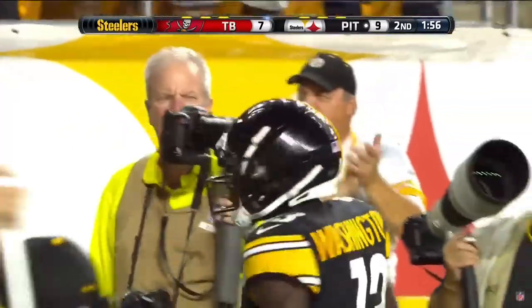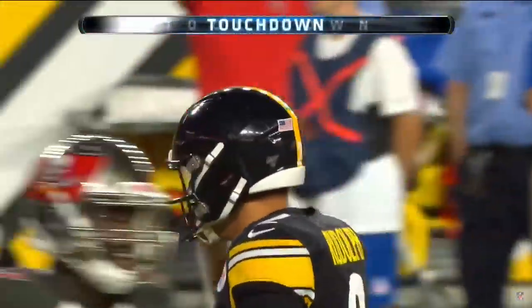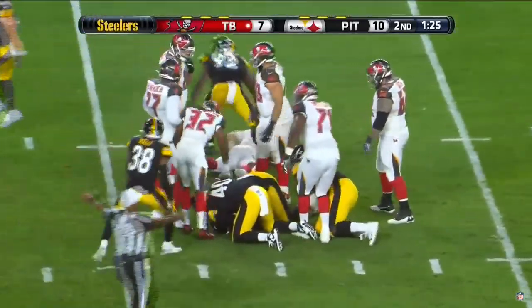Defensively, the big addition is first-round draft choice Devin Bush, a linebacker out of Michigan, and he's learning how to be the latest member of the Steel Curtain. Also putting pressure on Chiefs quarterback Patrick Mahomes will be linebacker T.J. Watt. He's J.J.'s little brother. He had 13 sacks and 6 forced fumbles a year ago. Should be a good game.